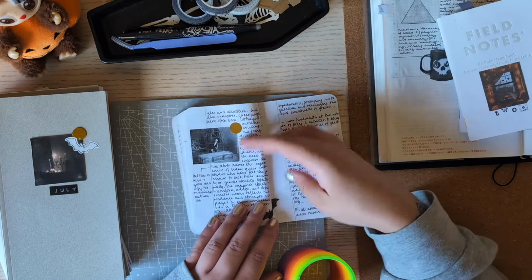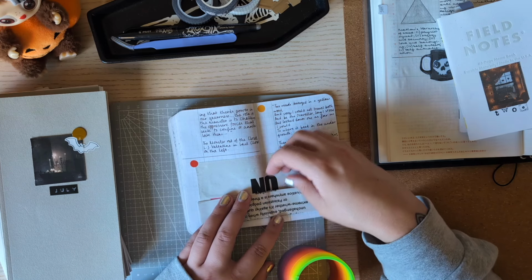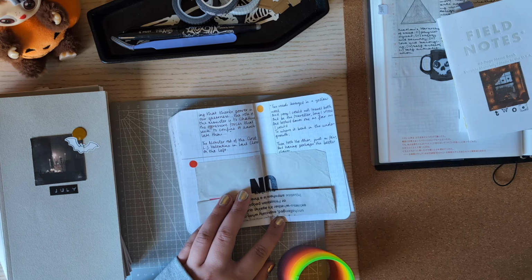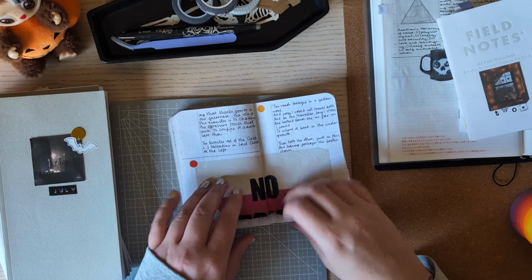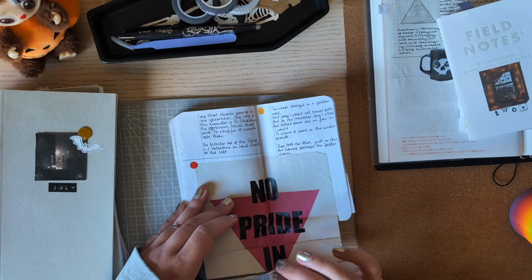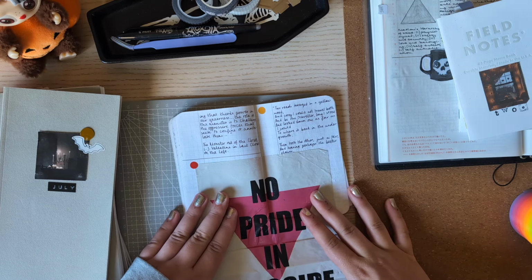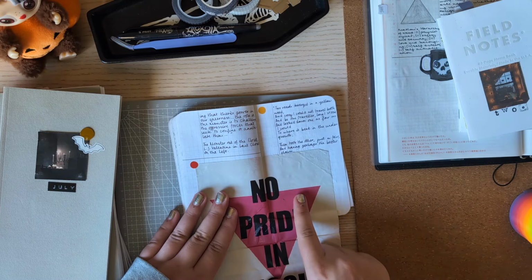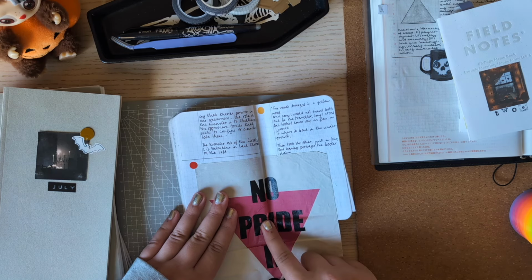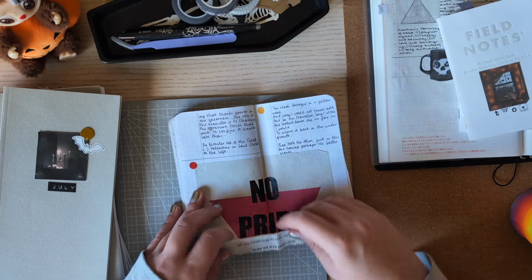I think what was quite nice with these books is because they were so small, there was just a freeness to write whatever came to mind. This is from when I went to Nottingham Trans Pride, and people were handing out leaflets for Palestine. So that's in there.